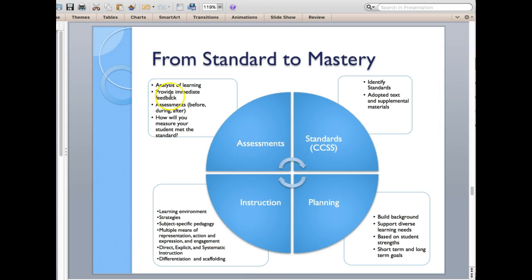You can see we start out with assessments, and then we move to what standard we're trying to meet, and then we plan out our instruction, and then we critically reflect on our instruction, and then we go back and we assess to make sure that they've gotten the standard that we were planning, and then the circle starts again.